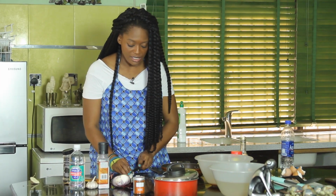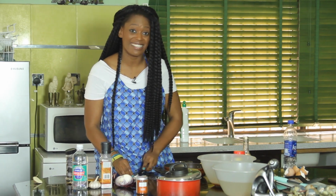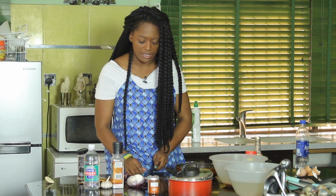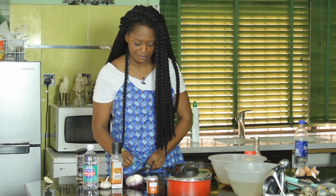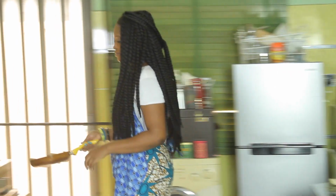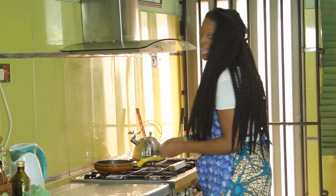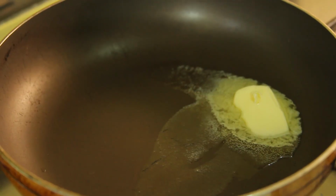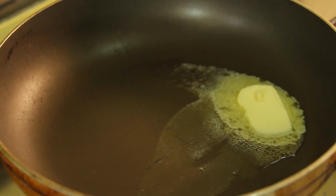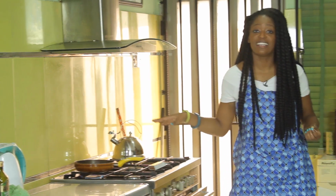Before I put the onions in with the butter, I'm going to pop the butter on, just let it get a little bit hot, and then I'll put the onions in so I can caramelize them. So here we go. Okay, so the fire has been lit, the butter is on it, and it is melting beautifully. And soon I'm going to be able to put the onions in with it.